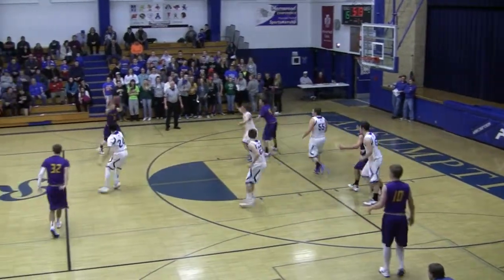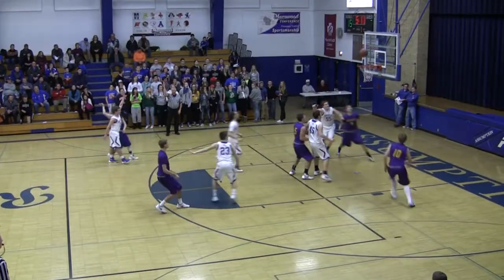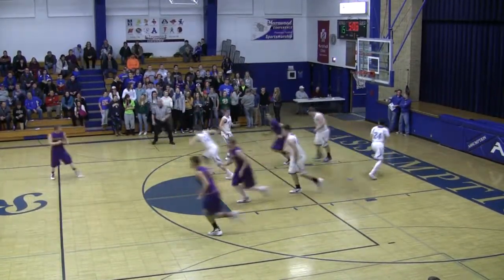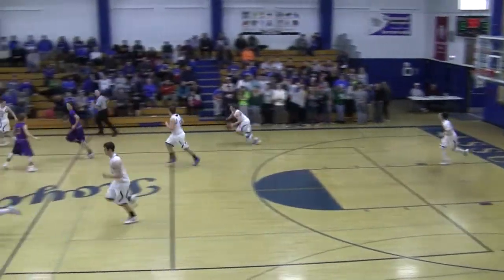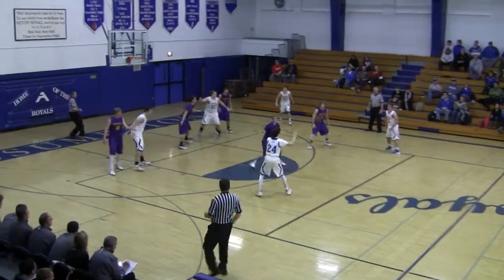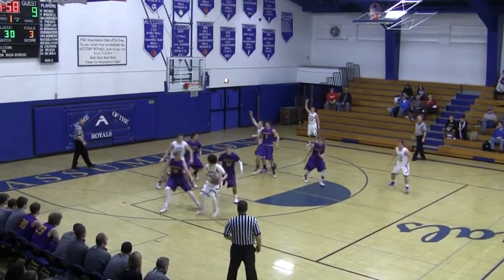First half of play from Assumption. Free bomb on the way by Aaron Massons. No. Follow on the right side. Put up and bank it home. Called out. First 2 for Paul tonight. The lead trimmed to 6.